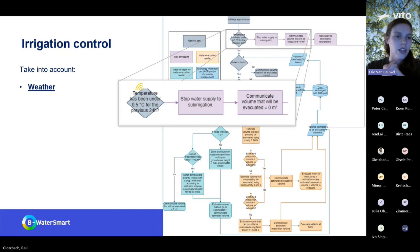So the first thing we take into account is, of course, weather. Next to precipitation, we also take temperature into account, purely for avoiding damages due to freezing. So when it's been too cold for a long time, we shut the system down, and we also send an alarm to someone so they have an idea, it's been cold for a long time, maybe it's a good idea to go check. Then something else we take into account is the amount of fields that is available. Next slide, please.